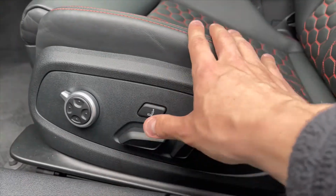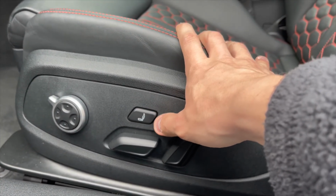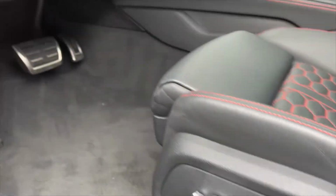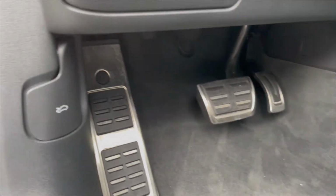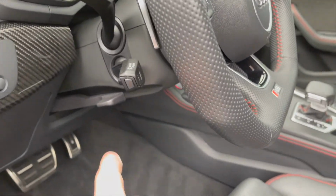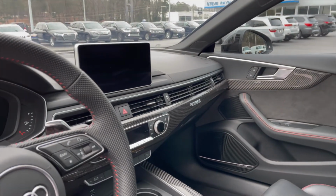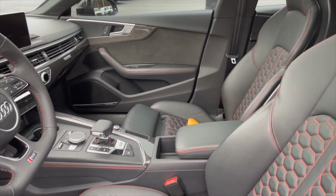They do have, of course, these controls here. So if you do want to get kind of a back massage in a way, you can actually do that. And then of course your lumbar support there, which is awesome. You do have sport pedals, including the dead pedal, which is really nice. Of course your hood release. And then the steering wheel is actually telescoping, not a power tilt. And then of course Audi's cockpit. And then of course your infotainment screen. But let's go through some of the other things there. Let's actually get inside of it.